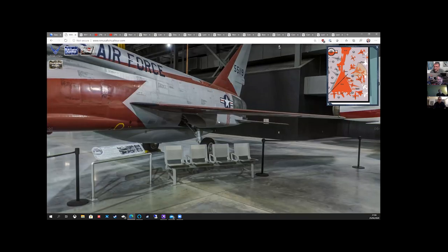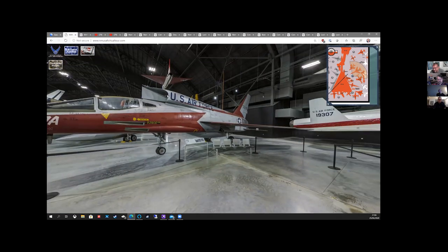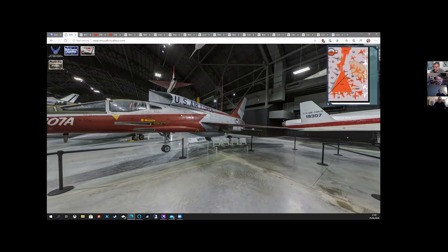And so here you have a shorter inlet because it only starts here. And then the rest of this airplane from here on effectively to the back is all engine. These engines are humongous.